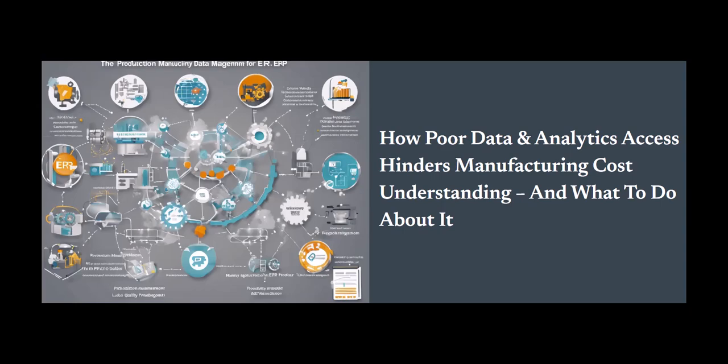They might invest in automation to cut labor costs, only to miss larger opportunities to reduce material waste or improve equipment effectiveness. Without good cost data and analytics, organizations often chase after low-hanging fruit, focusing on obvious but less impactful improvement opportunities while overlooking more significant sources of value. So, how do we address these challenges? It requires a comprehensive approach that combines technology, process improvements, and organizational change.